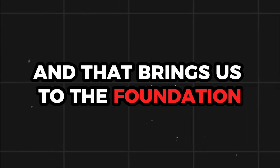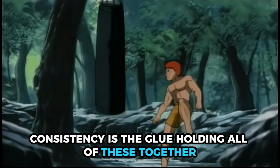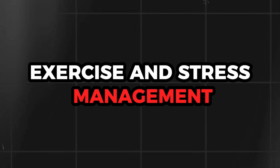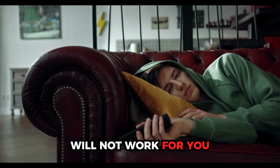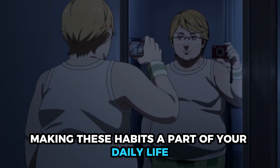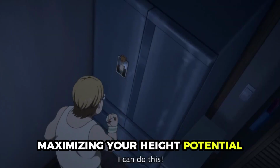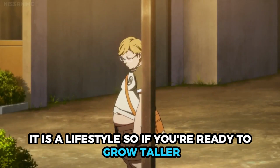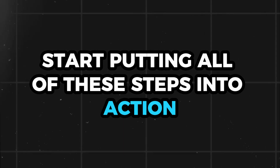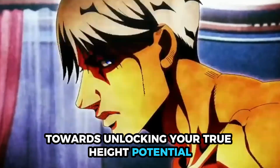And that brings us to the foundation of all of these habits, and that is consistency. Consistency is the glue holding all of these together. Sleep, nutrition, exercise, and stress management will not work for you if you only practice them occasionally. Making these habits a part of your daily life helps maintain IGF-1 levels, maximizing your height potential. Growth isn't a one-time effort, it is a lifestyle. So if you're ready to grow taller, start putting all of these steps into action. Each of these habits is a building block towards unlocking your true height potential.